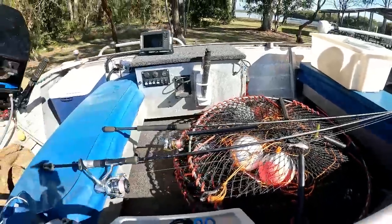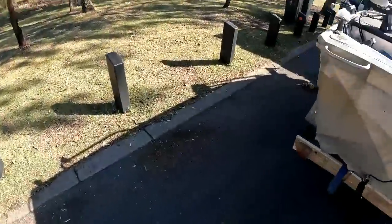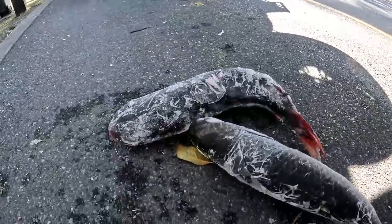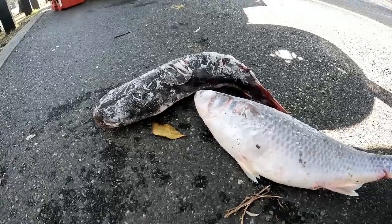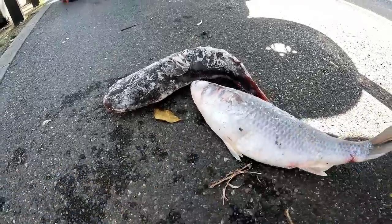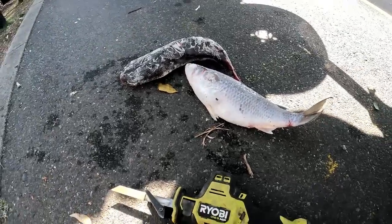What we got to do now, everything's all set up, ready to go. I caught these last time I was out, that massive catfish and this massive mullet. I foul hooked them both on lures, so I kept them for crab pot bait. I'm going to cut them with the Ryobi, we'll chop them up into halves and put a few slices in them.